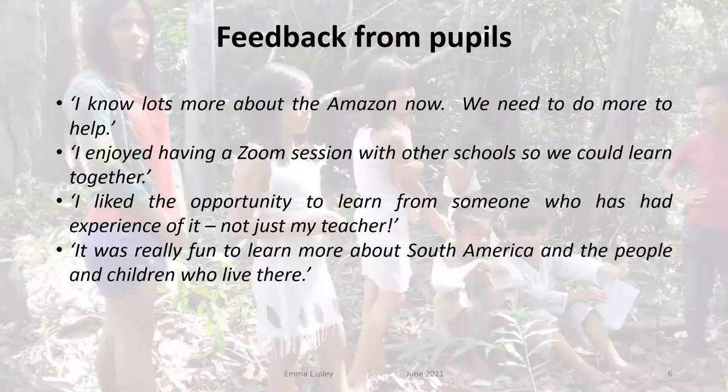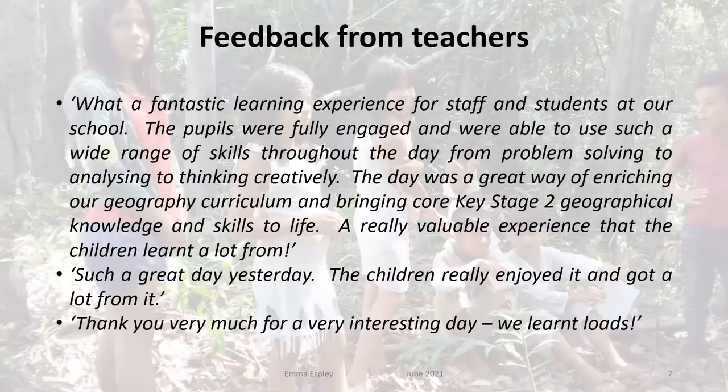But the feedback that we had from pupils, you can see some of it there. I know lots more about the Amazon now. We need to do more to help. I enjoyed having a Zoom session with other schools so we could learn together. I like the opportunity to learn from someone who has had experience of it, not just my teacher. Adriana is a Brazilian and she's had first-hand experience of the Amazon. And it was really fun to learn about South America and the people and the children who live there.